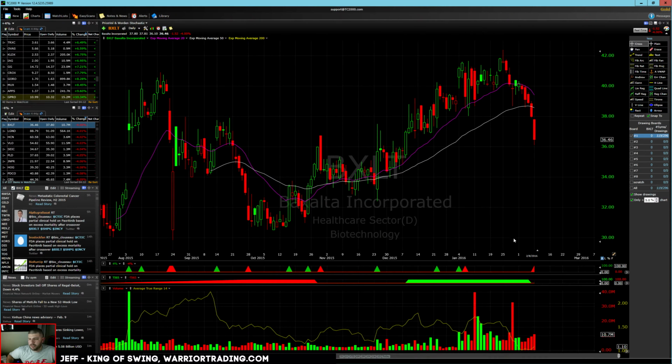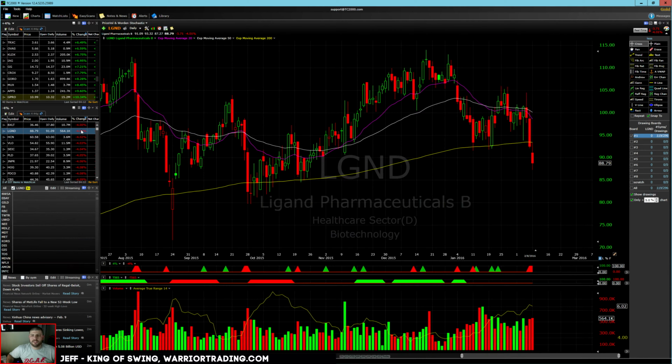This is absolutely what we want, but we want to find it in day 1 of the move, not day 1, 2, 3, 4, 5. So looking for that move that's going to give us the 3 to 5 day continuation for that 5 to 15%.